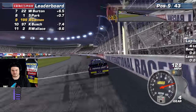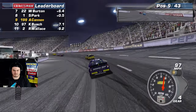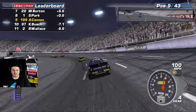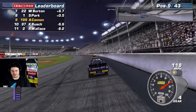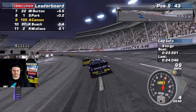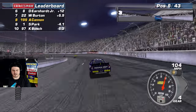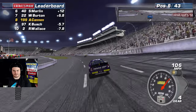I'm back. I am starting to drive not so good. But we'll get him back. Oh yeah. You're toast, bud. Still there. All clear. That wasn't exactly how I had planned to do that pass. There's a spin in turn two. Oh well.